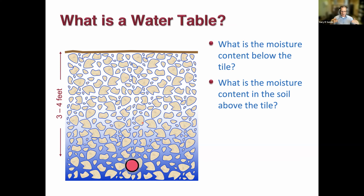You can imagine we have saturated soil at the tile and below. Right above that, a couple of inches shallower, that soil is still almost completely saturated. And as we go further up toward the soil surface, it's less and less saturated, till if we get far enough away from that water table, we may in fact be at field capacity. So we're going to have a range of moisture contents in that soil above the tile. And I think many people might think that after drainage, after gravity flow stops, everything is at field capacity, and that is not the case.